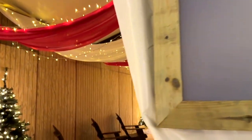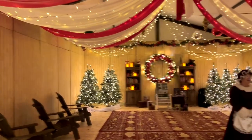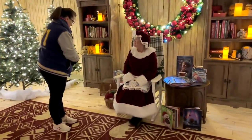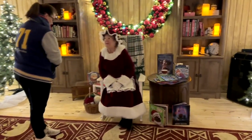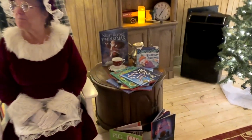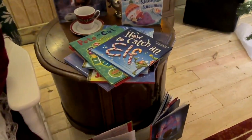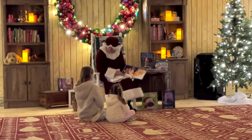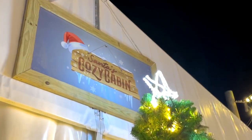Also very cool is story time with Mrs. Claus. And look at these digs. How nice is that? You can go in there, hang out with Mrs. Claus, talk to her about things, and she reads stories every half hour from a variety of books. Here's a ton of books. And this is great to see the kids come in here and have stories read to them by Mrs. Claus. Super cool.